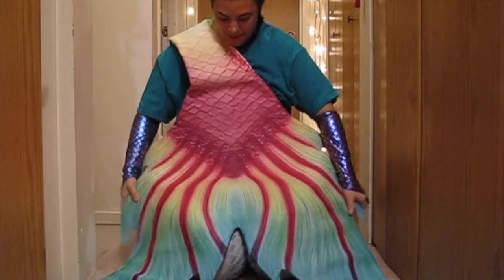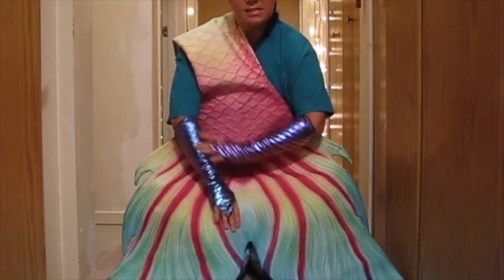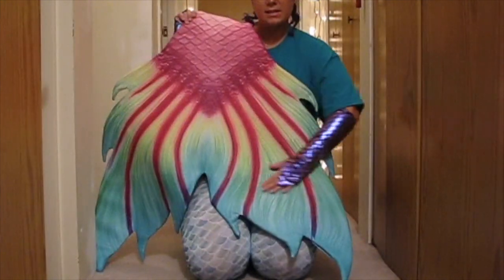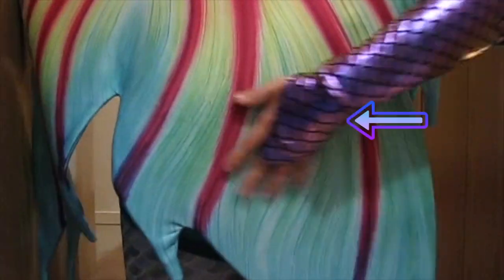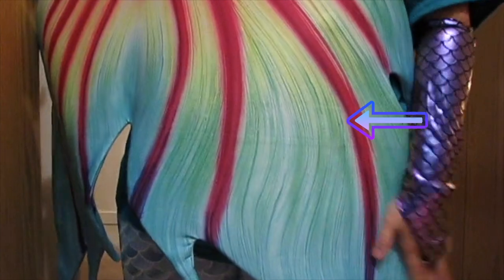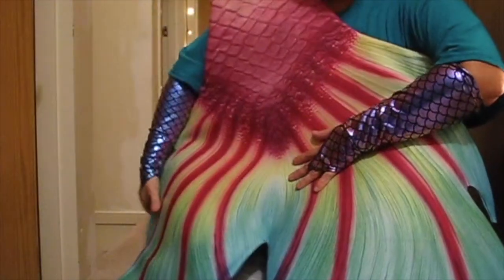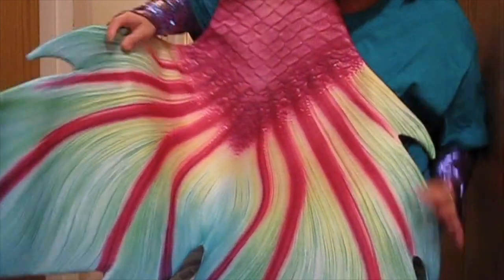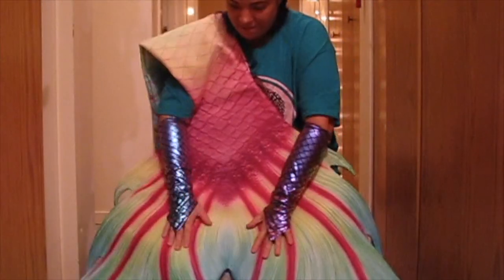Okay, so this technically is the problem area. I'm assuming this was the problem area. There is a line, I'm not sure. Let's see if I can get closer. I don't know how well you can see that line. Honestly, I barely saw it when I took my fin out of the box. So here, there is a tiny itty bitty line running through it. I'll make it closer, hopefully. It is very, very tiny. It is a very small line.